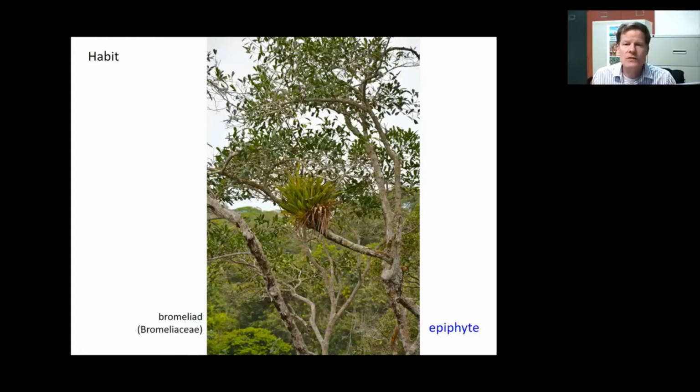Another habit that's very interesting and very prevalent in Peru in the Amazonian rainforest are epiphytes. Epi, upon; phyte, plant. These are plants that grow on other plants. They don't root in the soil. Instead, if they have roots, the roots anchor them to the tree branches, often near the top of the canopy. Thus, these plants are able to benefit from a high light environment without putting all the energy into producing a large body.